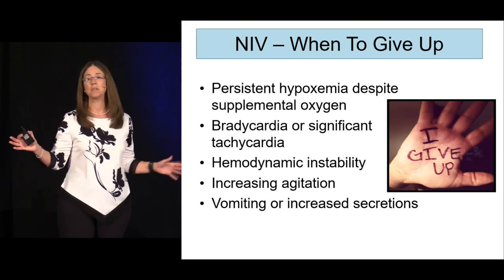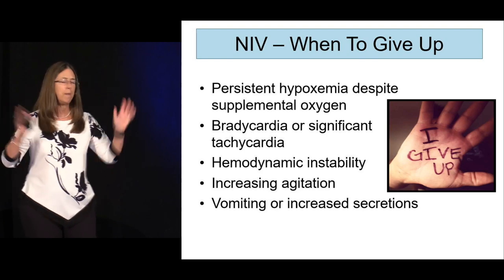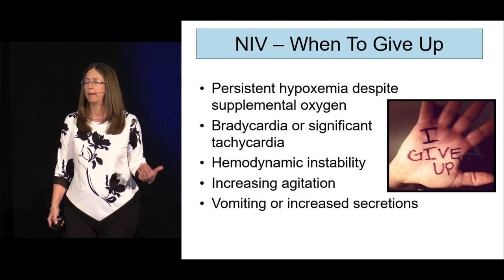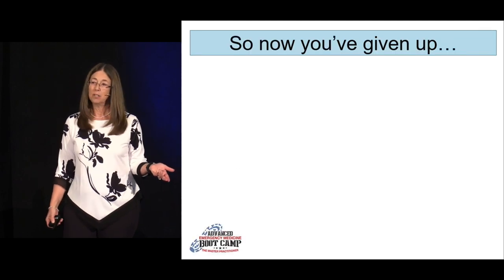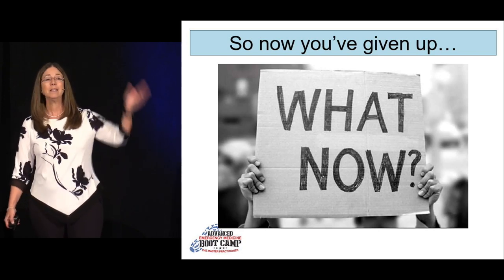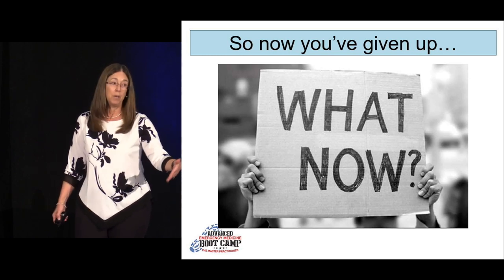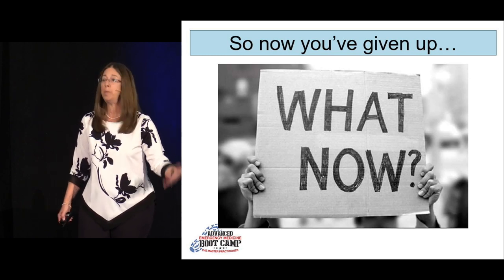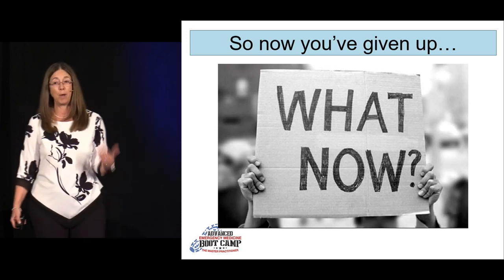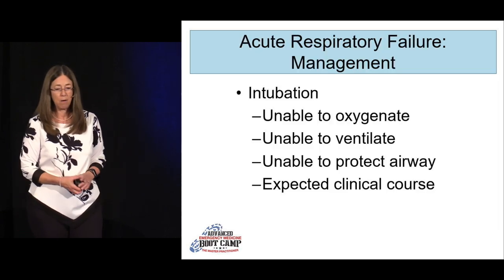All right, so say it just isn't working. You've done everything, it isn't working. They're unstable, they're hypoxic, they're hypercarbic, they're really acidotic because they're just working so hard to breathe. It's just not working. I need to do something else. So when you've given up, now you have to choose what's next. We've already gone past all the things that aren't some sort of invasive intervention. We're going to be doing something invasively now. We're going to be managing their airway. We're going to be putting a tube in there somehow or a supraglottic device in there somehow. We need to take over now. They're not able to do it anymore themselves.